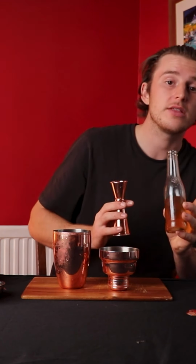Next up, we're going to be using honey syrup. Now, in the beer kit, you do actually get a sachet of honey. Now, to make the honey syrup, it is literally just equal parts of honey and warm water, and just stir it till it's all well dissolved.